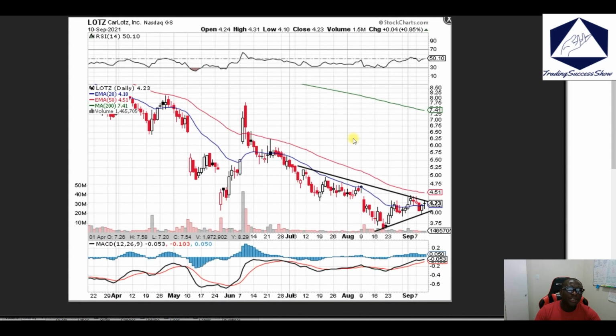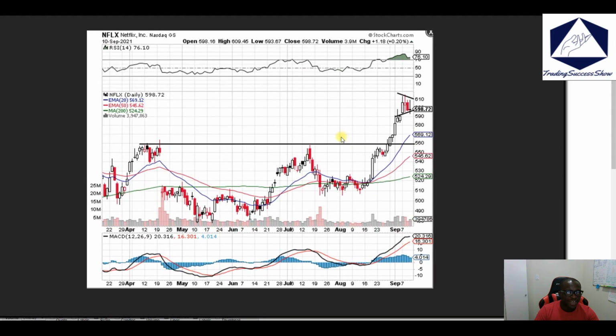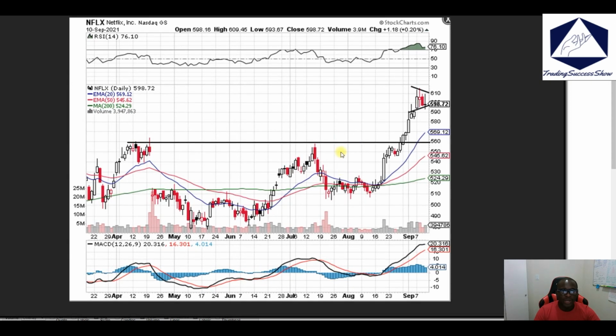Now let's take a look at LOTZ real quick. LOTZ, this one as well, I'll be looking for price 450 break. I think we'll continue pushing higher on the name. I have an exposure on that. Netflix, there's nothing wrong with watching your movie and chilling, right? Right now we're really extended on Netflix. My mind is always open for a pullback, but overall keep an eye on a $600 break. If we break 600, I'll be looking for price to visit this resistance as well. But if this area fails, I'll be looking for a retest of the breakout spot on Netflix.